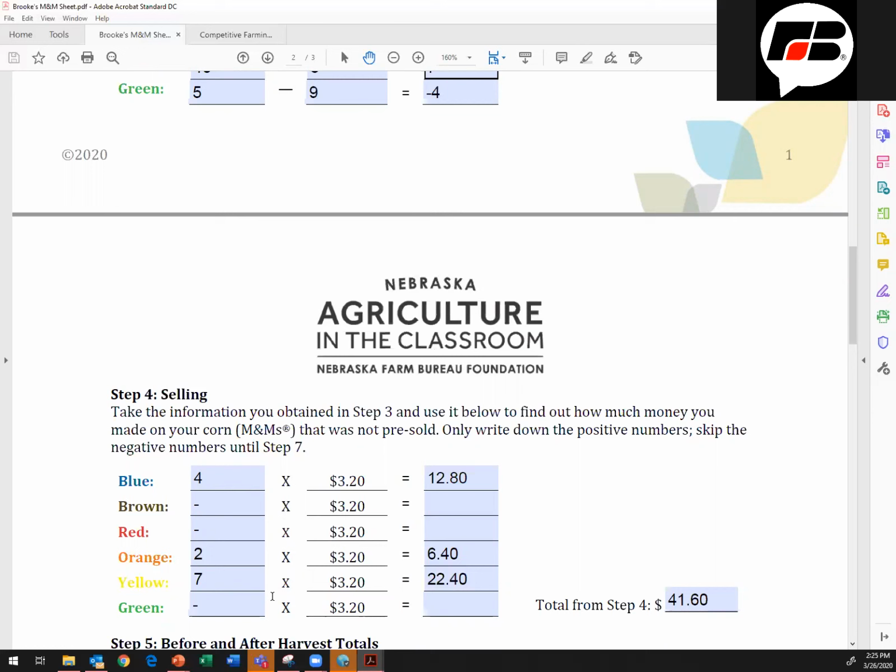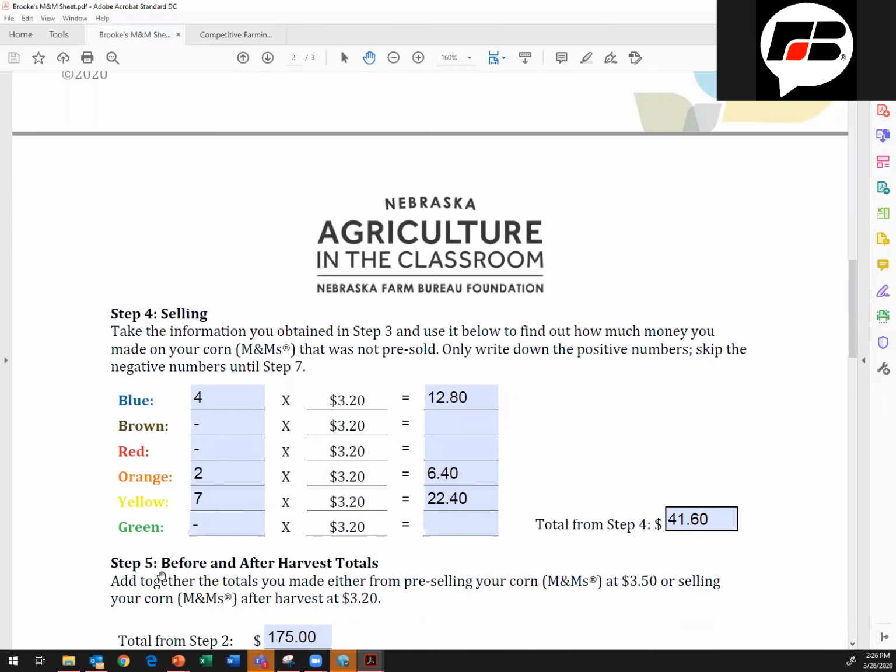For the numbers that I have remaining though, for blue, orange, and yellow, I will calculate those. So 4 times $3.20 gave me $12.80. I had 2 times $3.20, $6.40. And yellow, I had 7 M&Ms times $3.20, and that gave me $22.40. I added those 3 numbers up for a total for my step number 4.